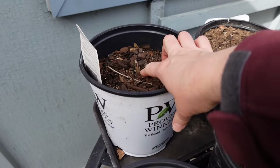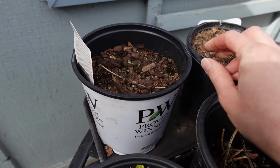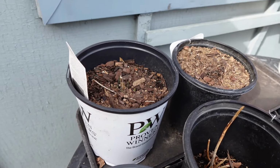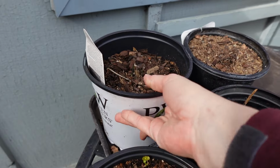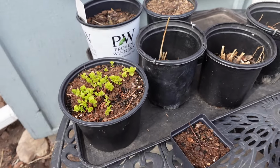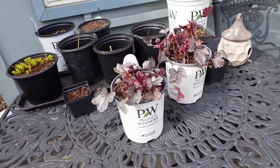Oh yes, this hosta is sprouting. I was worried I lost that one. Hopefully the fern, I mean, it feels solid. Okay, so I don't have to worry about too much water now. You can see the beautiful, bright creeping Jenny here. These are the 2 heuchera that I'll be planting.